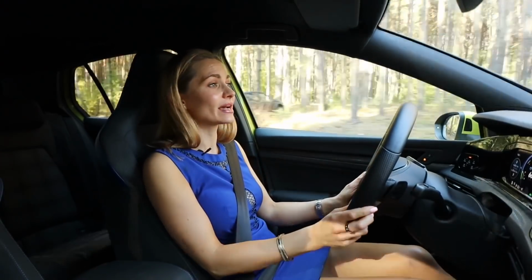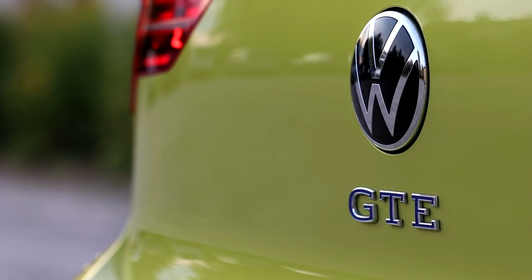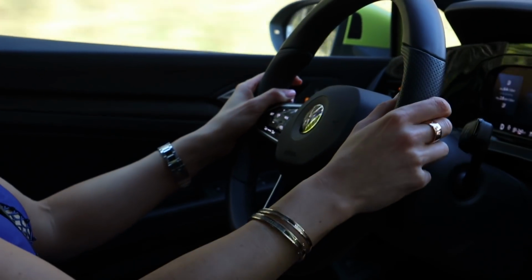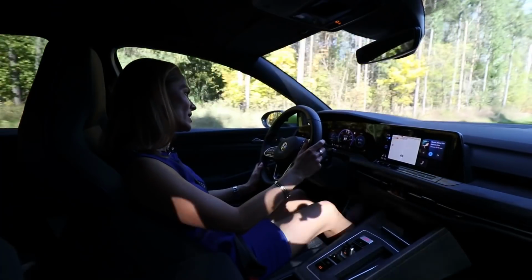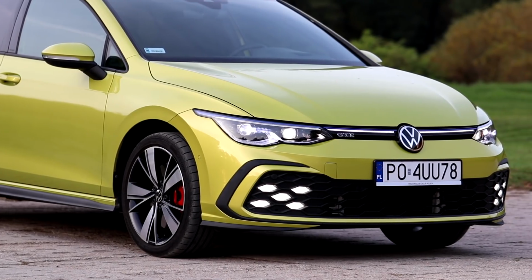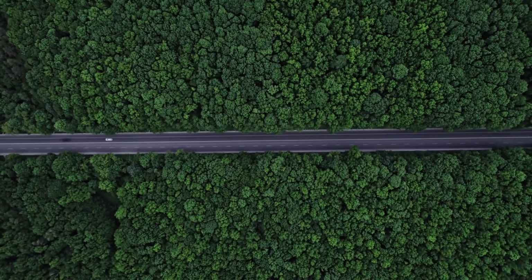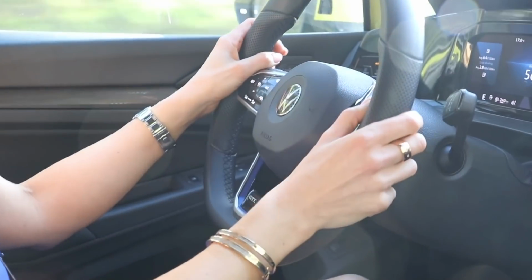Now, when you trot around town on electric only, these cars, of course, are very quiet. But when you pick up a bit of speed on the motorway, you will hear some tire noise, some wind noise. This car might not be the fluffiest machine out there, but it's actually comfortable enough to be a pretty good long-distance cruiser.